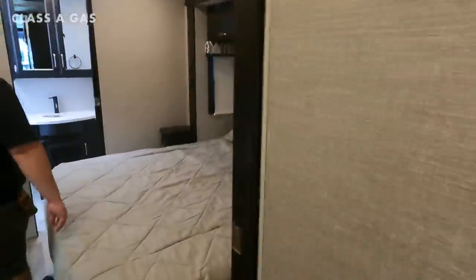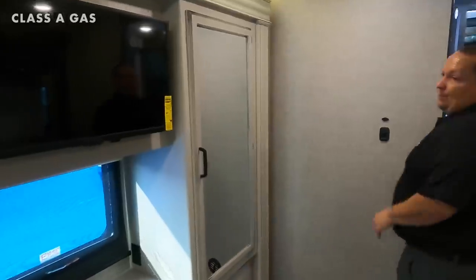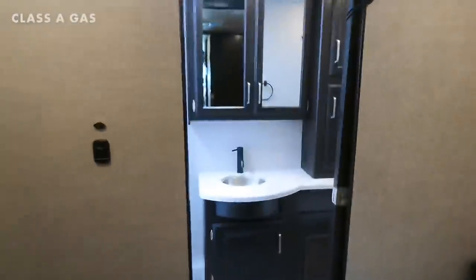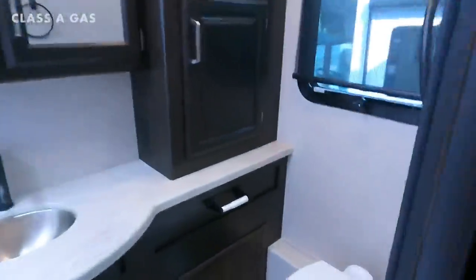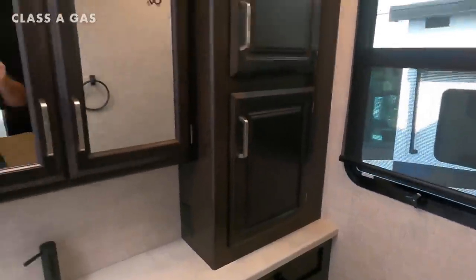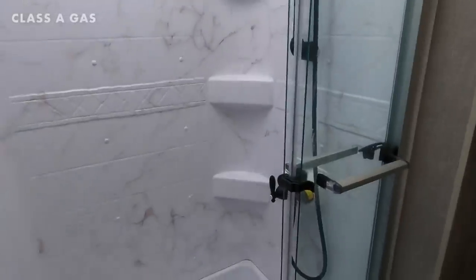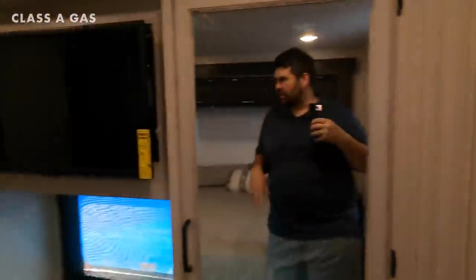Then you have the bathroom back here. 30 by 36 shower. Okay. I'm not loving it. This ain't McDonald's, Will. What do you think? Yeah, it's okay. I'm not crazy about that whole watching TV over the dinette. Yeah, and the whole living room setup, really.